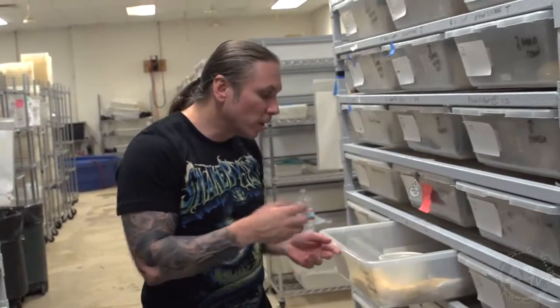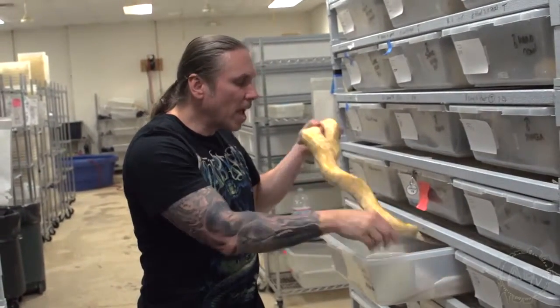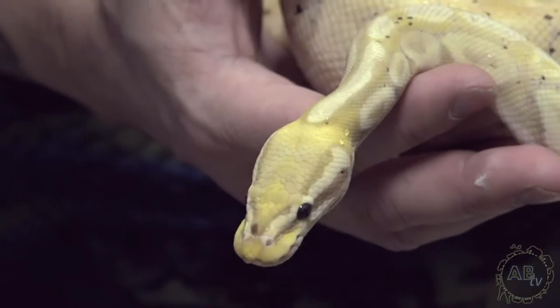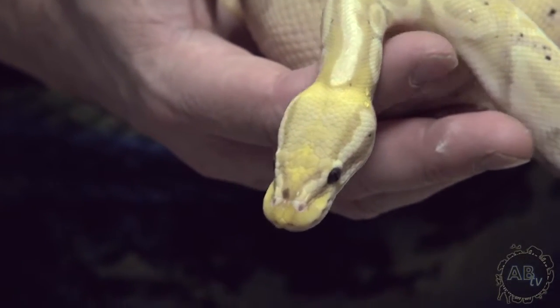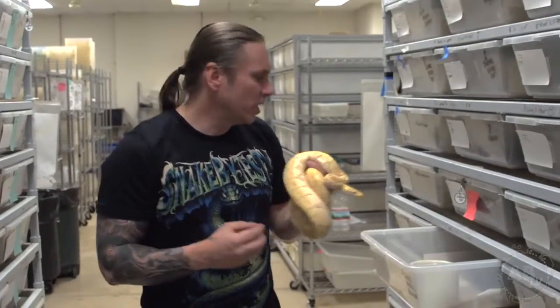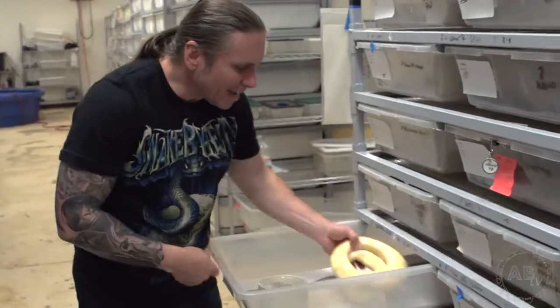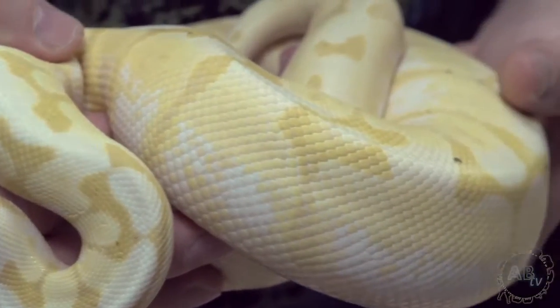But to be honest with you, again, it doesn't have to be the most cutting edge animal in the world to still be really beautiful. Things even like the pastel bananas, that several years ago were one of the most amazing mutations out there and now have become relatively common, still are absolutely gorgeous. Or take, for instance, this bumblebee banana. I mean, my gosh, look at how gorgeous that snake is.